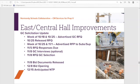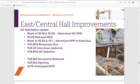Bid documents are actually coming out on 11/15. The bid date's been pushed a week as well. So the notice to proceed will push a little bit.